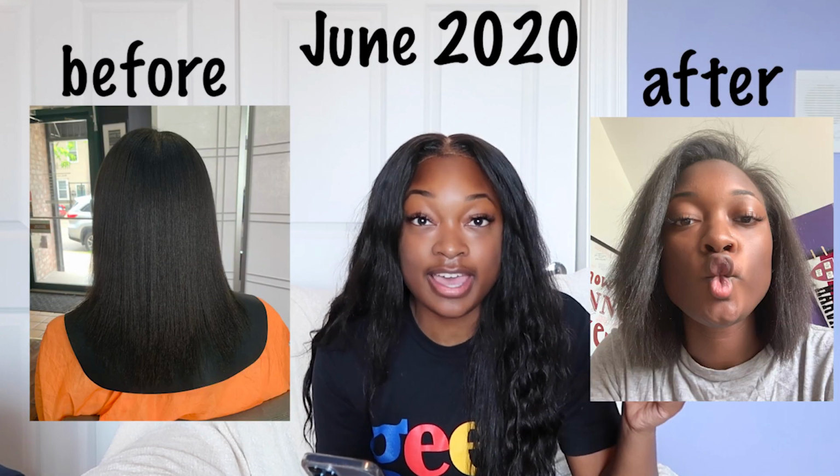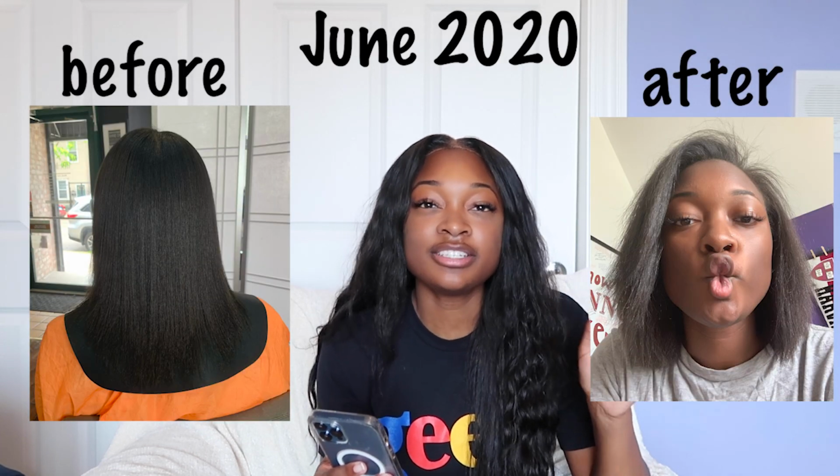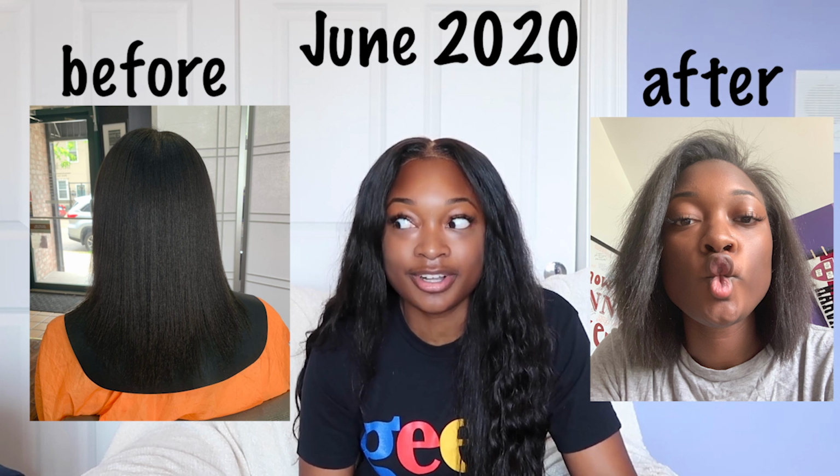My hair grew, blah, blah, blah. And then back in the summer of 2020, so last summer, I cut my hair again because I had just been cutting my hair. One of my friends was like, are you going through a crisis right now?